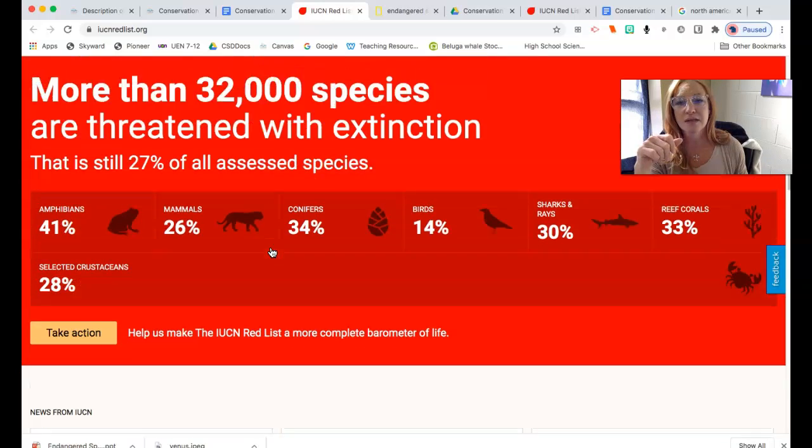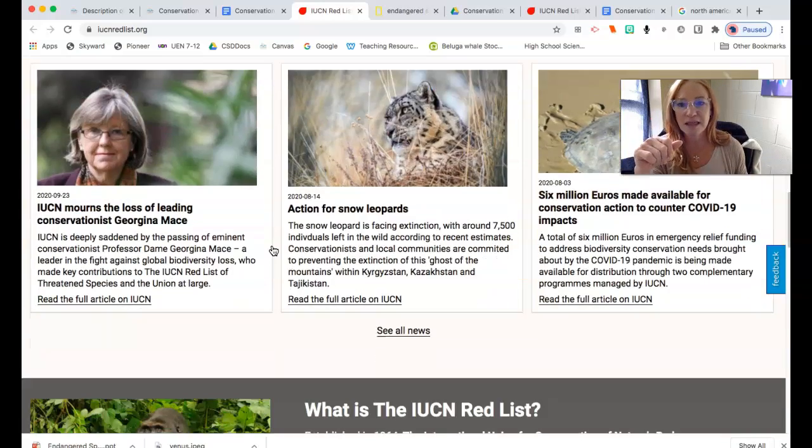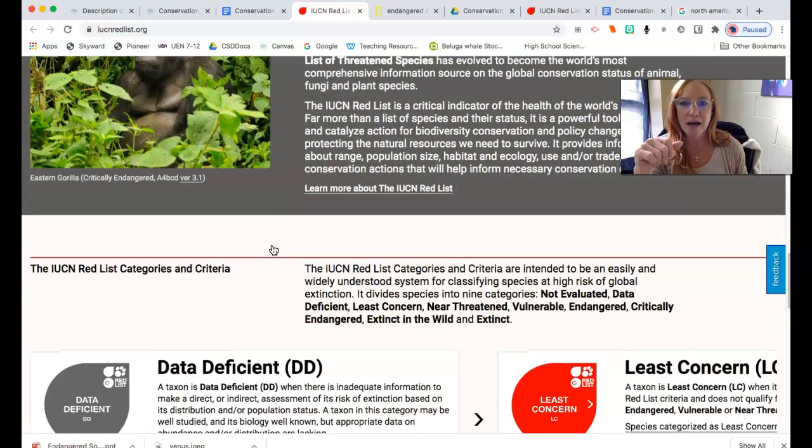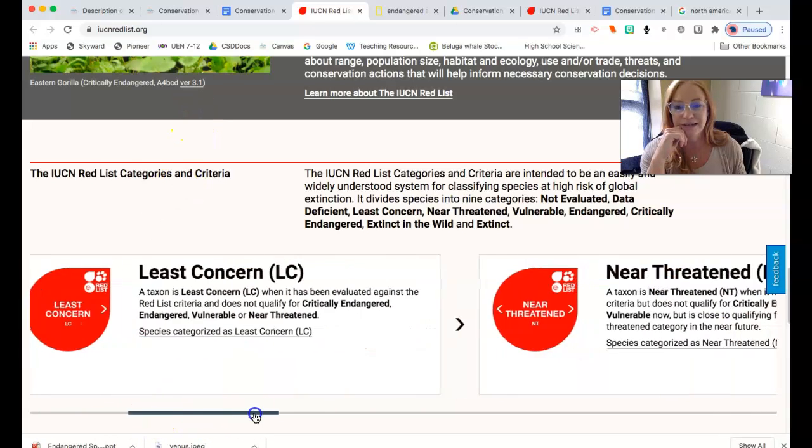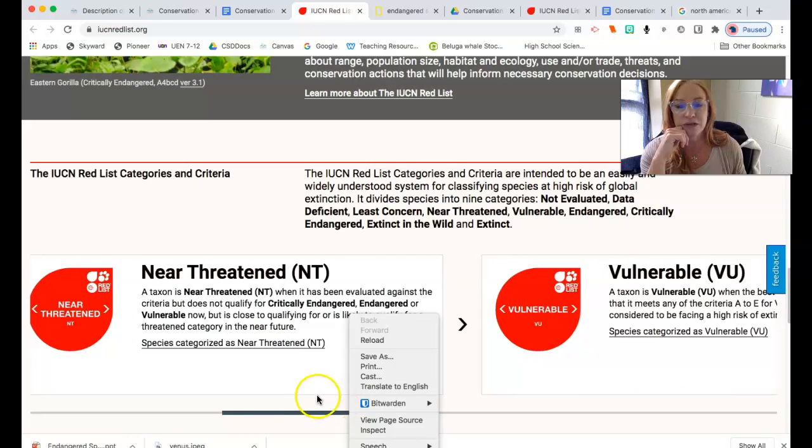Okay. You're going to scroll down and read all of the depressing things. And at the bottom, you're going to look for the IUCN Red List categories and criteria. So these will take you to a list of animals that are defined in each category. So it starts with data deficient, and here is a scroll bar right here. You can scroll to get to each category.